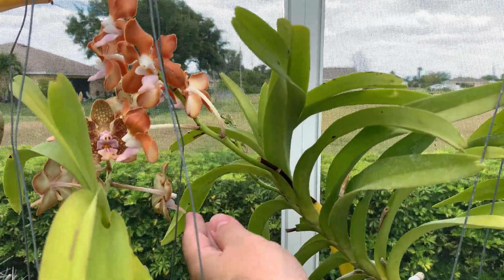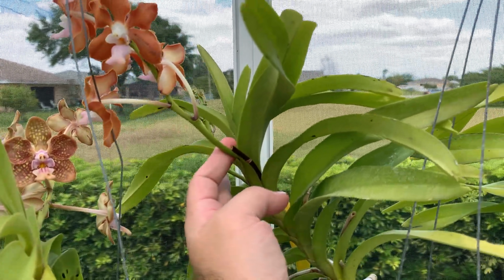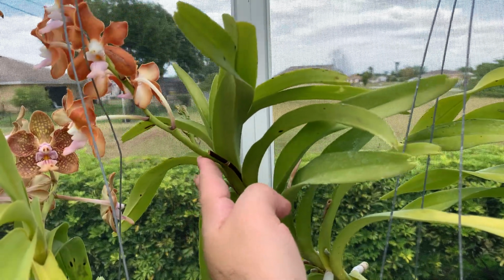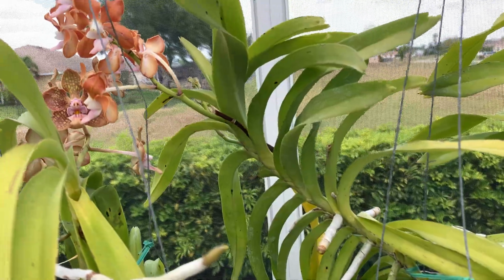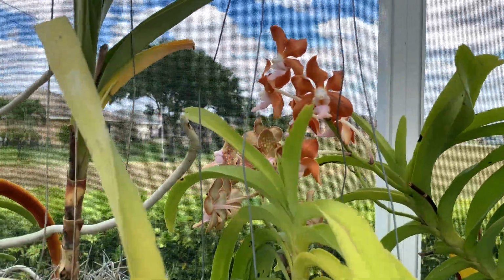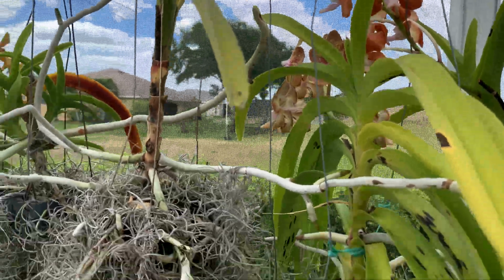And he's already, you can see here, this one is getting another flower spike back there. You can see where my finger is, and he's kind of jiggling it. So they just are in constant bloom. And they're pretty to look at. So that's all good too.